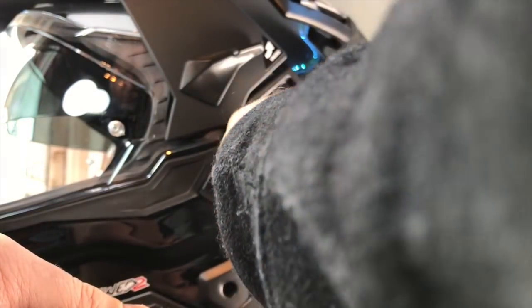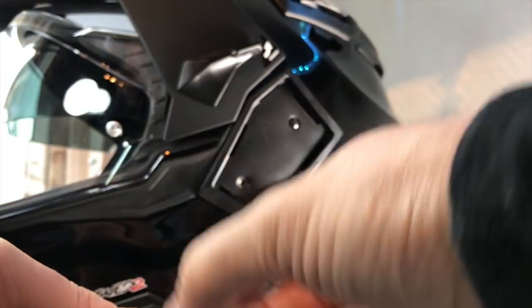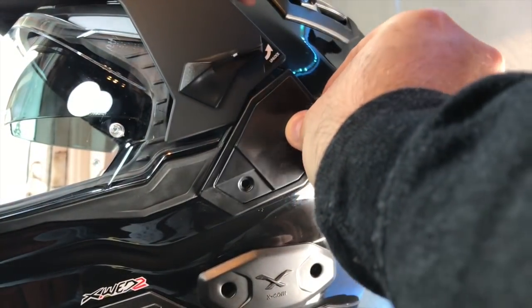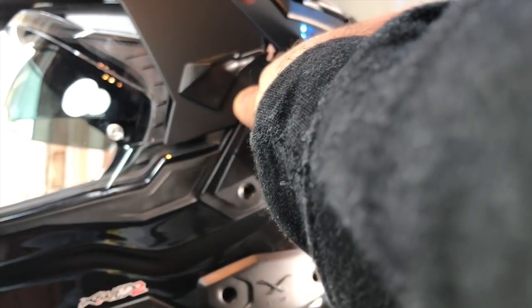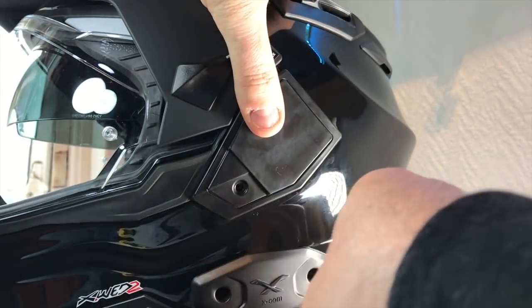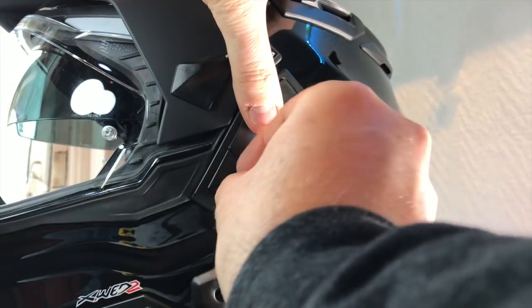I always drop these things. Come on, there you go. Take that out. Put in your flat GoPro plate. Put the screw you just took out back in.